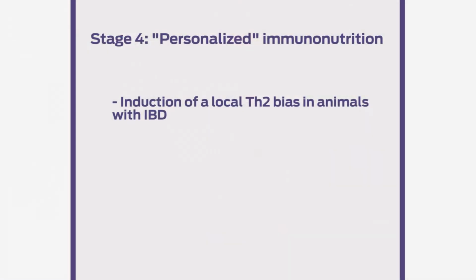Let's go on to the 4th stage, and this is where most of the research today is focused, where you're trying to target a specific issue that your pets may be having. A great example of this would be an approach to suppress inflammation locally in animals, and this is true for humans as well, that are suffering with inflammatory bowel disease.